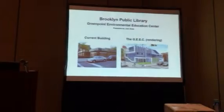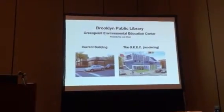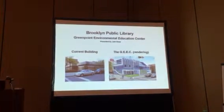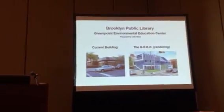This is the current building on the left, and the library was just awarded $10 million in funds to completely renovate the single-story building into a new library. And the second floor is going to be an educational center called the Greenpoint Environmental Education Center. It's going to have a green rooftop, a grass rooftop with native plants and composting, and a rooftop classroom. The Greenpoint Environmental Education Center will provide students and residents with more than 300 educational programs annually to promote environmental awareness and stewardship of the local environment. The education programs will be specifically tailored to Greenpoint ecology, and this is significant.